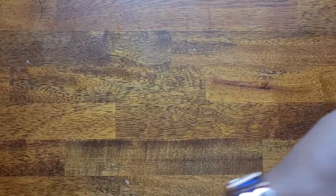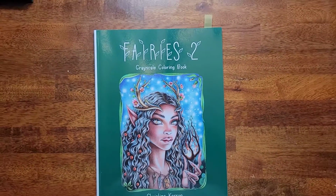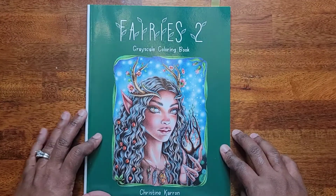All right, then I have a picture in Fairies 2. Sorry, y'all, my zoom is acting crazy. All right, and that's by Christine Caron.